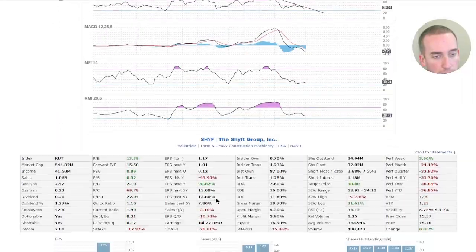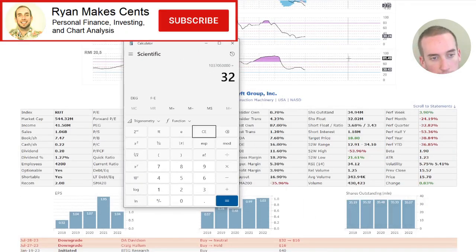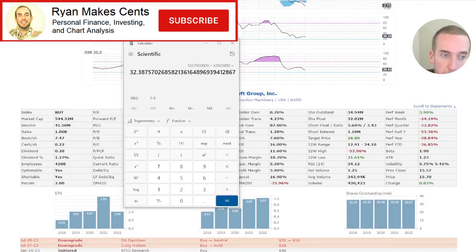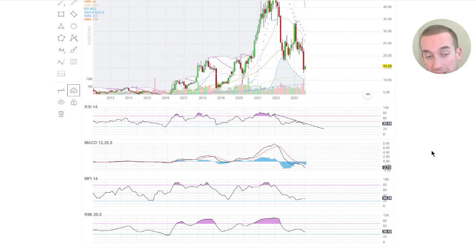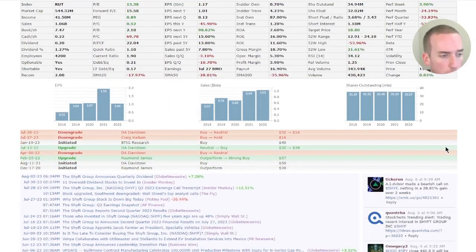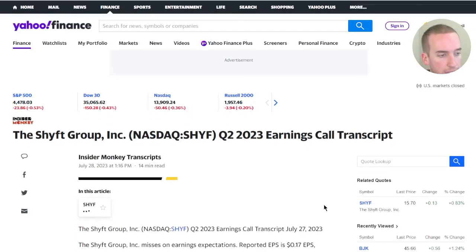All right, let's take our numbers and let's divide this by 32,020,000. So the stock price should be trading around $32. It's trading at 15. So based on that information, the stock price is undervalued in my opinion. However, I don't know if they reported out low guidance. Let's see if their guidance is low.